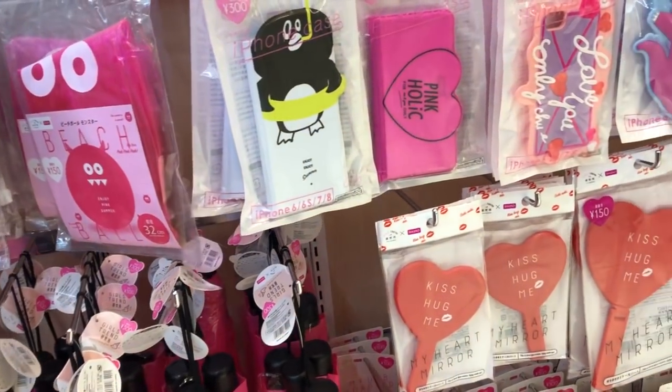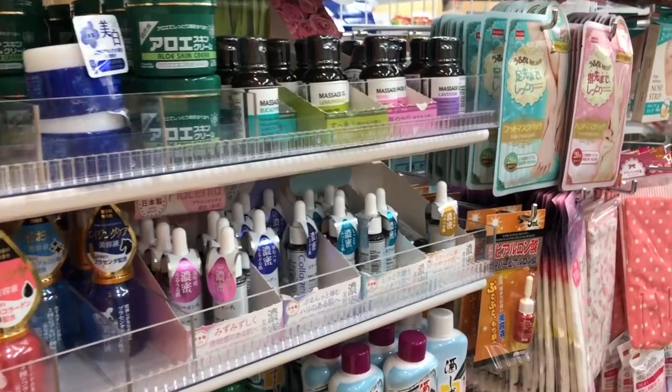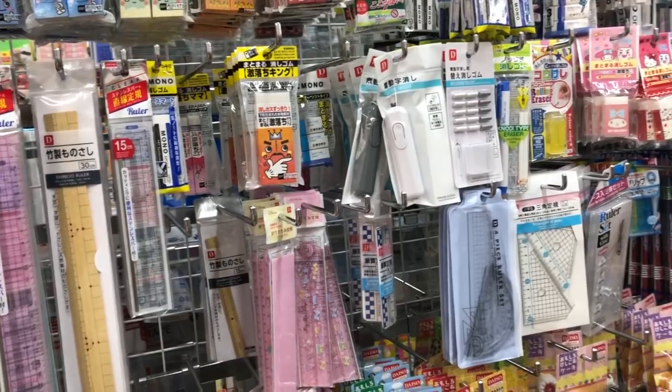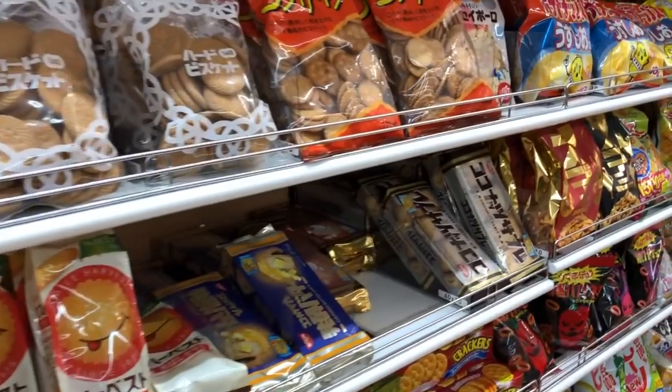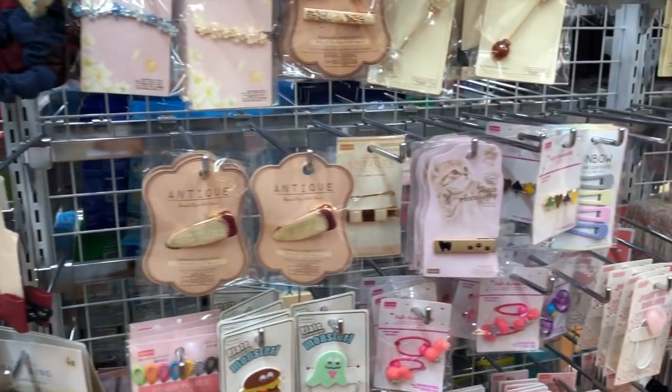They literally have absolutely everything, like beauty products from makeup to skincare. They have storage, they have gardening stuff, they have stationery, what else? They have laundry stuff to snacks and whatnot. So they really do have such a variety of products for $1, and the thing about it is they're such good quality products for $1. You would not be able to buy these products at this quality in even regular stores.